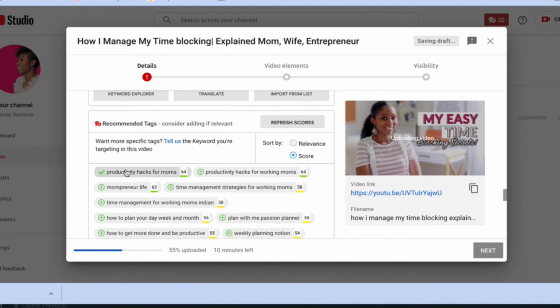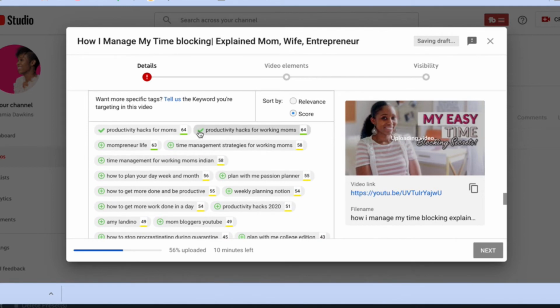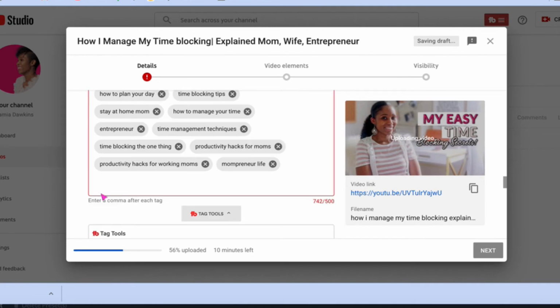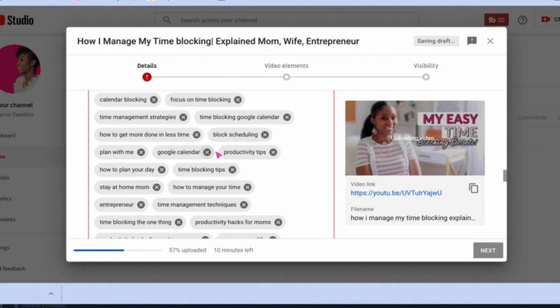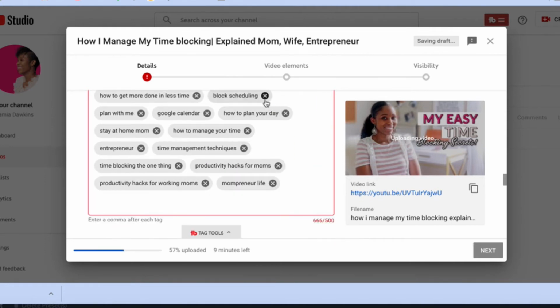So what I do want to do is add the tags down here that are in green, because I know that those will give me a better opportunity to rank my video high in search. Then I'll come back up here and take out some more tags because I want to make room for the ones that I just added.